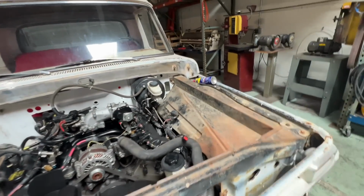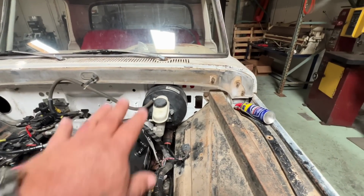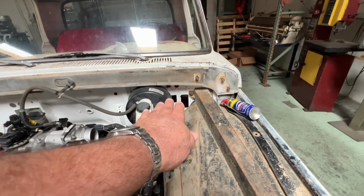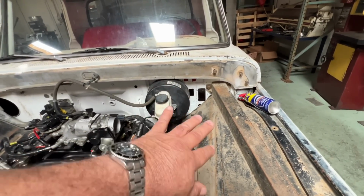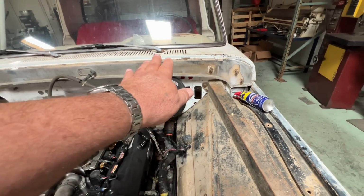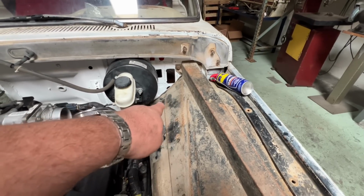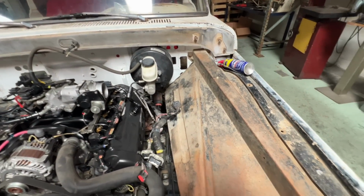Also, they put the master cylinder on the wrong side of the steering column. The master cylinder and brake booster need to get moved to the left, towards the driver's side, about 4 inches or so, and I can actually lower it a little bit right into that area where the wheel well is right there. That will put the pedal exactly where it needs to be.